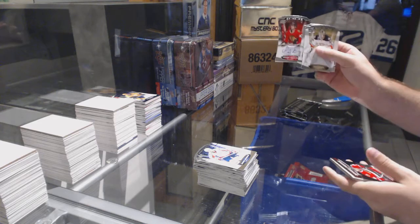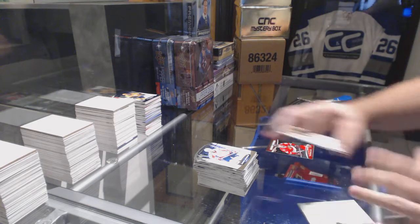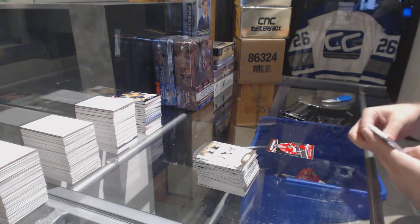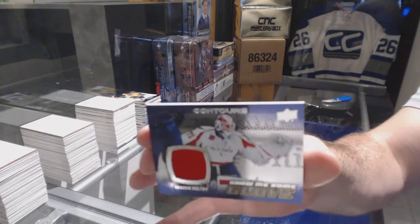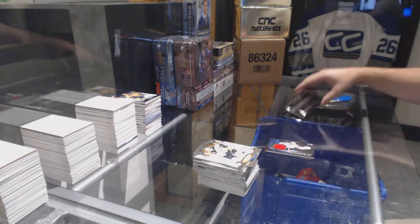We got a rookie auto for the Hawks to $4.99 of Hinostroza. Ryan Hartman rookie resume to $3.99 for the Hawks. We've got a blue base to $4.99 of Eberle for the Oilers. Show me some glove of Holtby for the Caps.